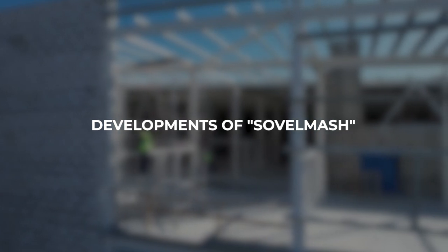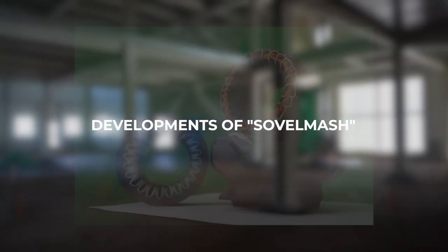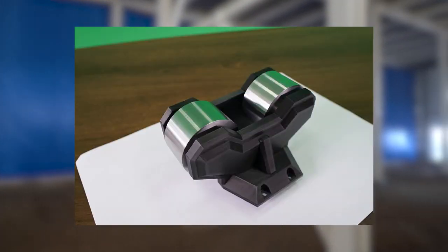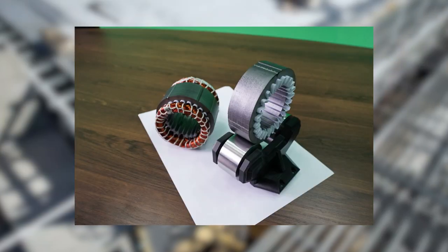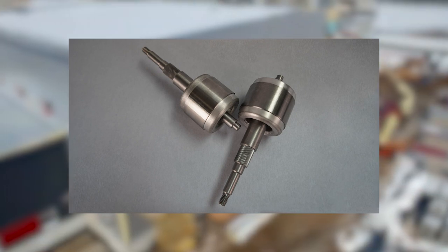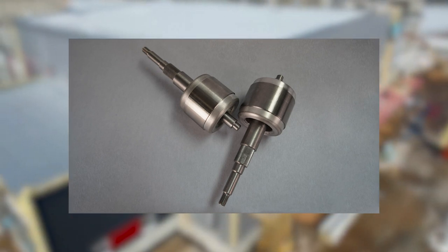Sovelmash developments. In March, Sovelmash employees continued to improve the company's developments. One of them is technological equipment for drawing in basic insulation into the built-in motor based on the technology of combined winding Slavyanka. Besides, Sovelmash employees tested the technology of vacuum casting of aluminium under pressure.